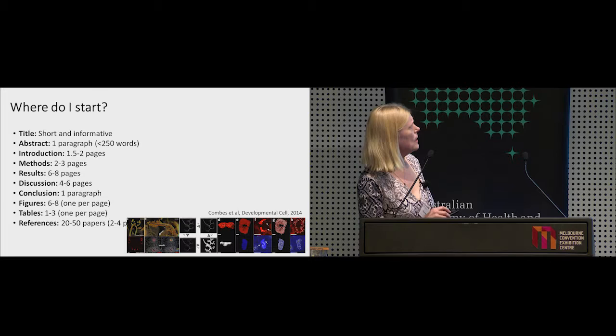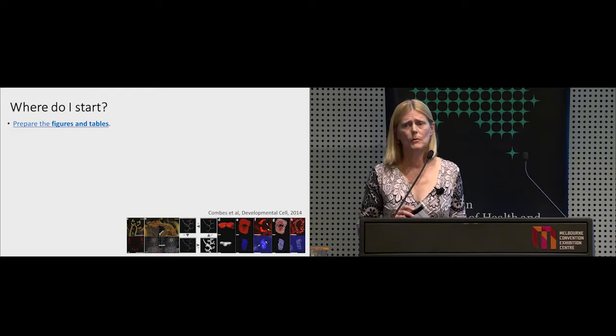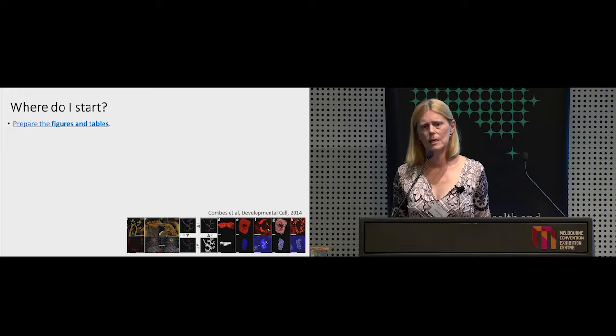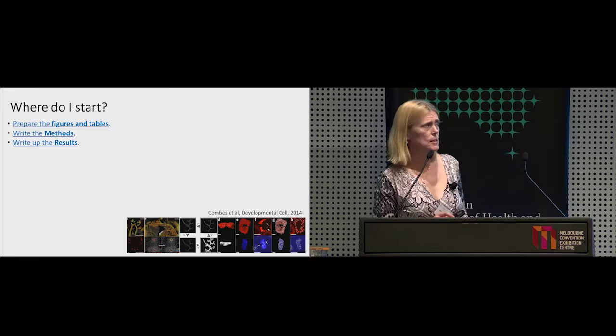Okay, so where do I start? We've got all this that looks like a journal article, but how do I actually start writing it? I'd suggest that actually the first thing you do is prepare the figures and the table, because that's a great way of pulling together the data and saying, what actually have I got here? So that's where I would start. Then you can write the methods. That's relatively easy because you should know that in detail because you've done the experimentation. Then take those figures and write your results, and the results should be referring to the figures as you go.